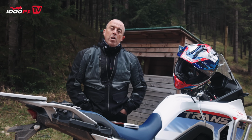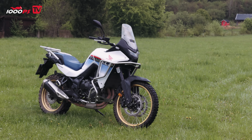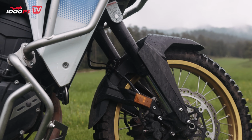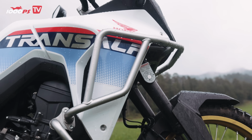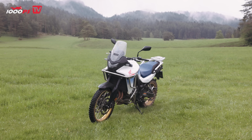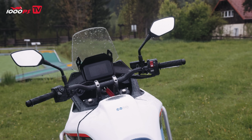So today is all about the off-road side of the new Honda Transalp. For those of you who don't know, for 2025 Honda have updated the Transalp. The most significant thing is a tweak to the suspension. And when I rode the bike on road, when Honda said tweak, it's more than a tweak. It's a massive change and it feels very different. There's also cosmetic changes, a new dash, and a few other tweaks.